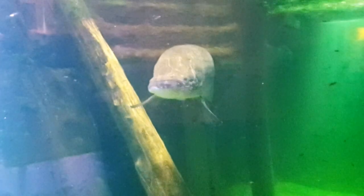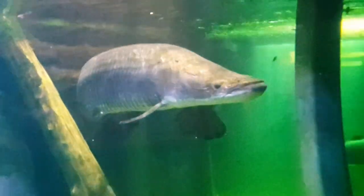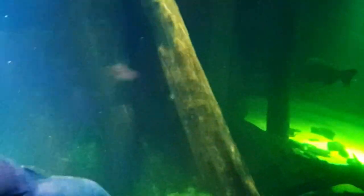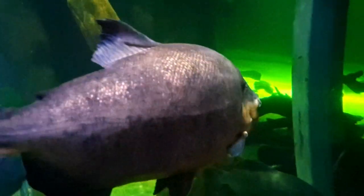Is just how big red-tailed catfish get. They really don't belong in your standing home aquarium. They belong in big ponds or in zoos, like this one. Same with Arapaima. They can grow to a whopping 3 meters, which is about 10 feet. This was the first time I saw an Arapaima in real life.